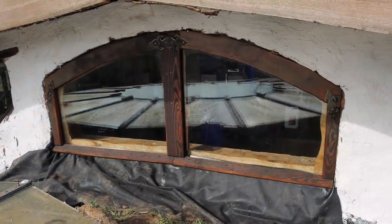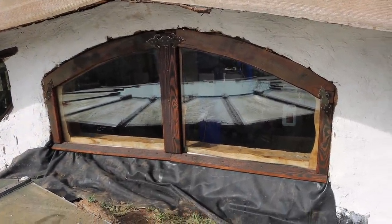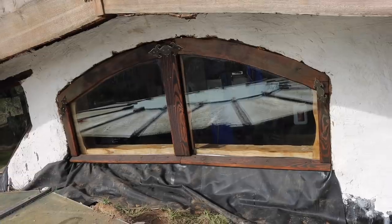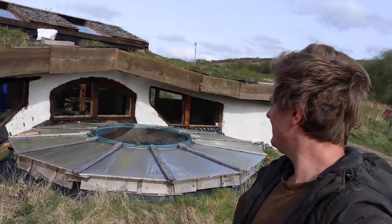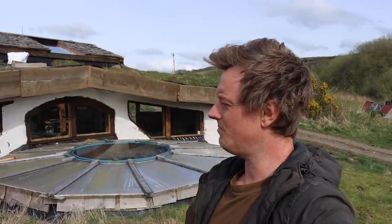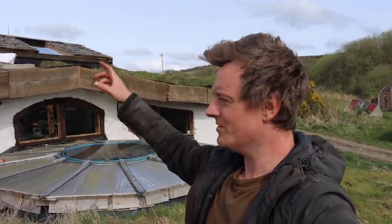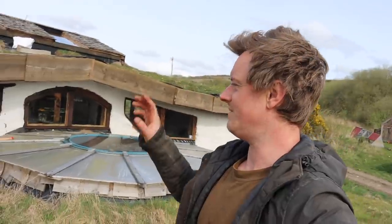So I put a coat of treatment on it just to protect it. It'll blend in and go a bit grey, but it matches the others now. Looking good, right? I think it looks lovely. God, looking bright into the sun. Anyway, that's going to conclude this video. Big success. Still lots to do, whole coat of plaster, finish the roof, loads of little jobs left to do, but we're one step closer.